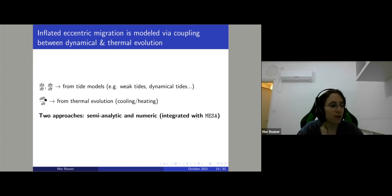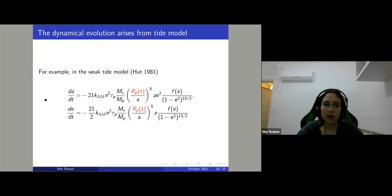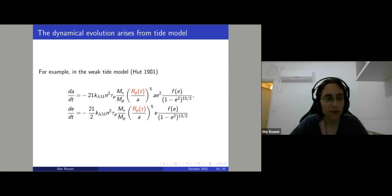Okay, so let's dive a bit into equations. For example, those are the weak tides, and what you should take from here is that there is a strong dependence on the radius, as I showed you earlier. So we have a fifth power of the radius inside the dynamical evolution equations, which means that the dynamics will change significantly when we consider a contracting planet, because we start off with a factor of 2 here. So let's say 2 to the power of 5, we have a factor of 32, which is very significant.